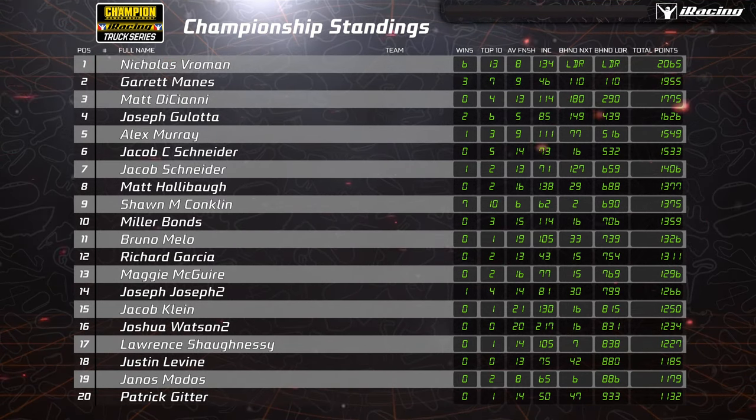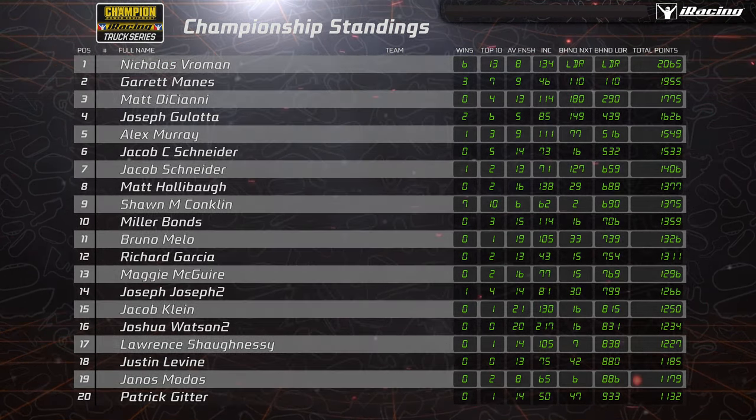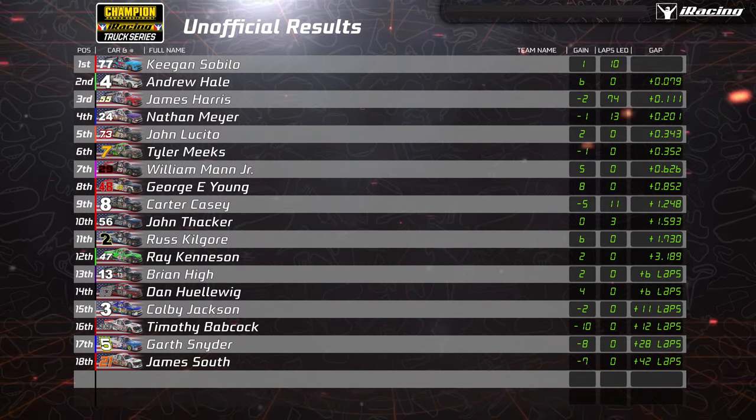Back to the Champion Power Equipment Truck Series from the Texas Motor Speedway. These are definitely not our final results. We're in. I'm pretty sure Gary Mays does not run in the Champion Power Equipment Truck Series. This is the one that looks a little bit more legitimate.